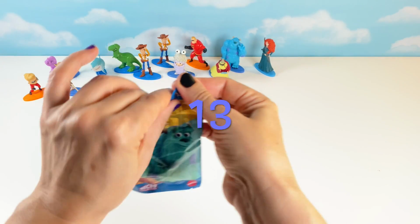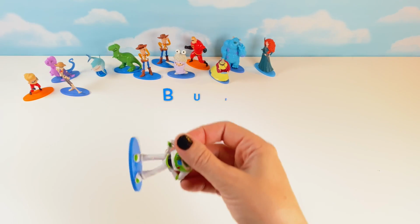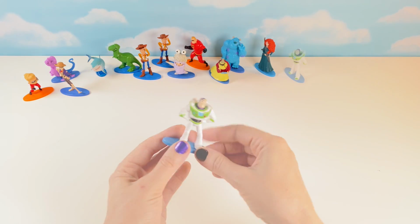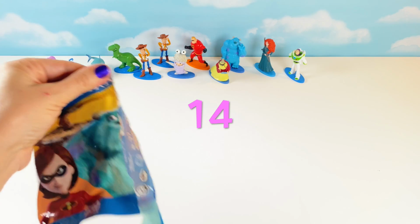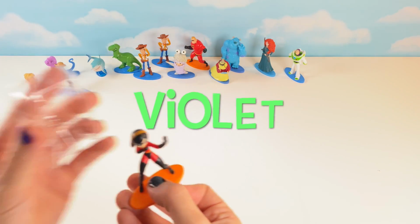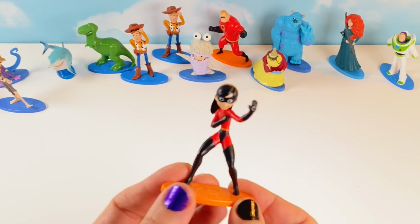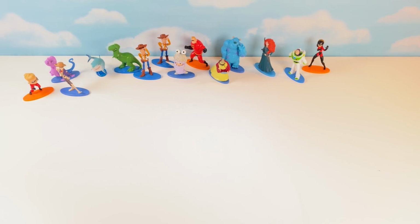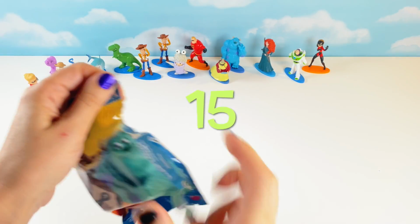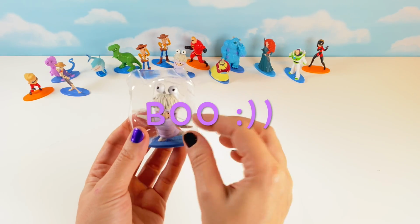Bag number 13. Who do we have? Oh, Buzz Lightyear from Toy Story 1, 2, 3, and 4. Bag number 14. We have Violet from The Incredibles, Dash's sister. Bag number 15. Who do we have? Boo again. She's so cute.